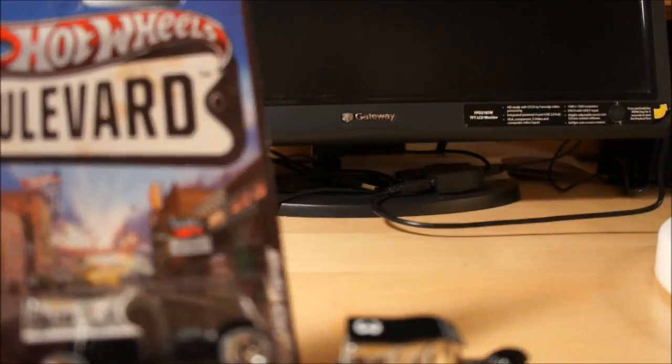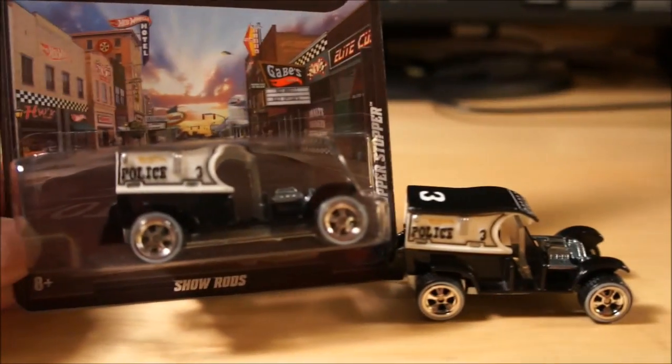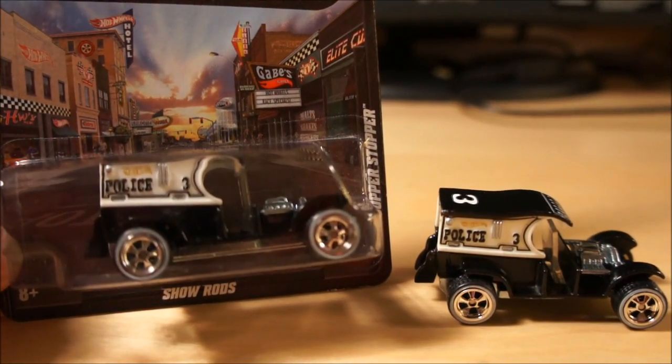Next one is the Copper Stopper. Found this one in the wild as well, but I had to order the carded one, if I remember.